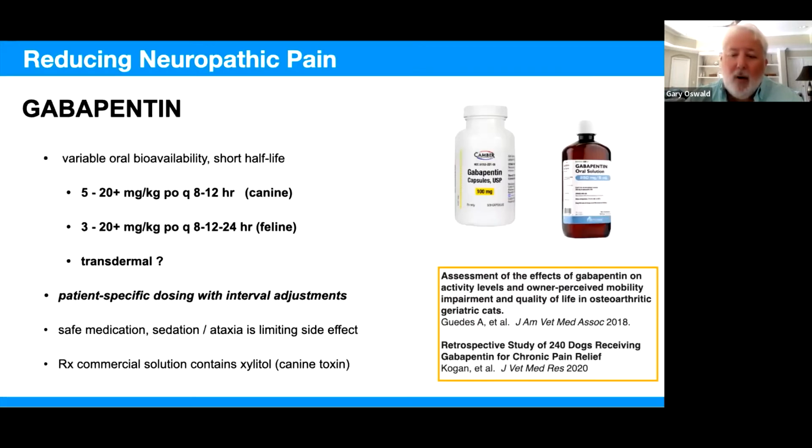And certainly, there are several papers in dogs and some in cats now that suggest that gabapentin is an effective anti-pain drug. The difficulty with it is figuring out what the dose is. In dogs, that dose can be anywhere from 5 to 20 and maybe even as high as 50 milligrams per kilogram, 2 to 3 times a day. And you've really got to start at a dose and continue to escalate the dose and/or frequency until you find a dosing scheme that reliably relieves pain in those osteoarthritic canines.